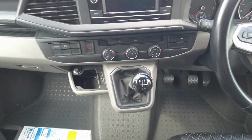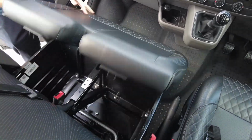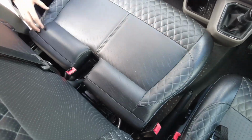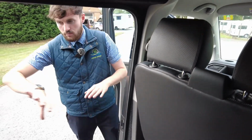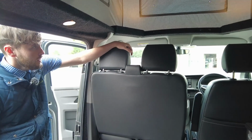Final thing I want to show you is more storage just underneath your seat. So lift up and out, look, you've got all that storage just there for all your bits as well. And of course, this seat does swivel, so if you wanted the bigger seating area, it does swivel around so you can have more of a double seater, okay? And a nice big living space.